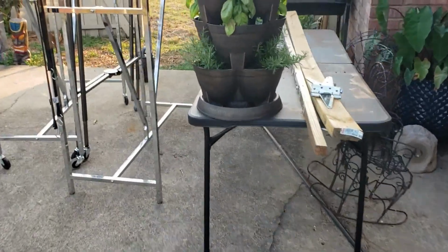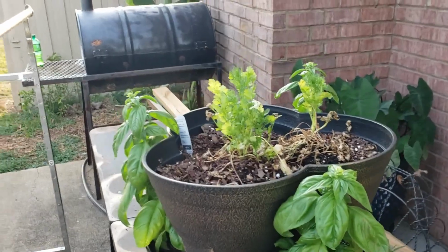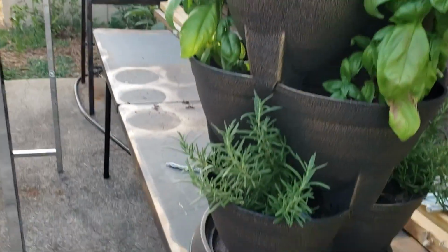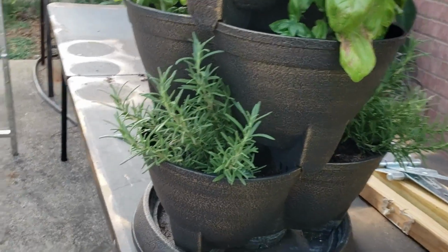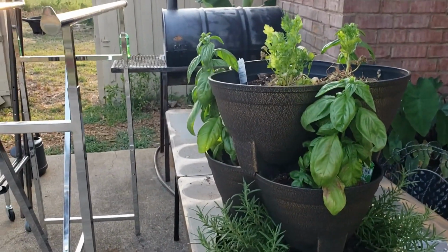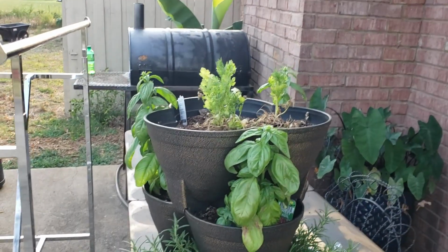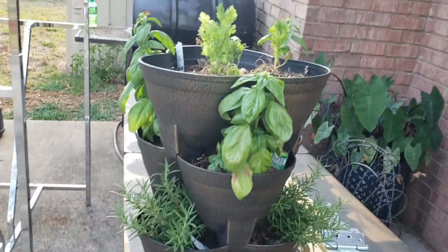Oh, and then lastly, I have a herb tower. So I have some cilantro, I have some oregano, and then sweet basil, and then also have some, let's see, rosemary. Yeah, rosemary. So we have that. I'm gonna move it. It likes direct sun, but we're gonna be gone. You know, the water drains out so fast, and we're gonna be gone the next week. So I'm gonna move it into the shady area so the sun won't beat it up so bad.